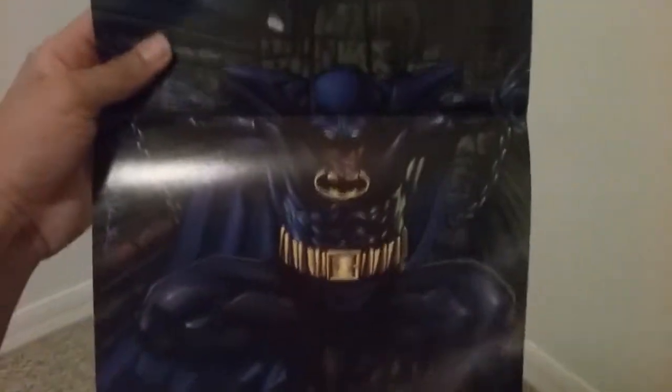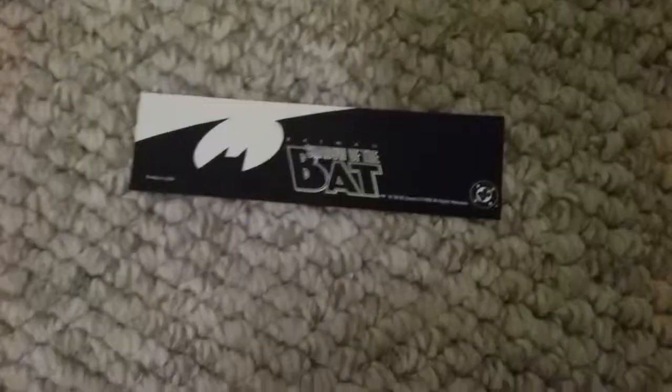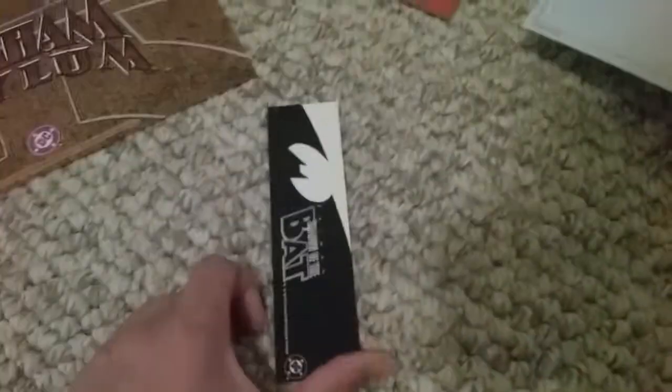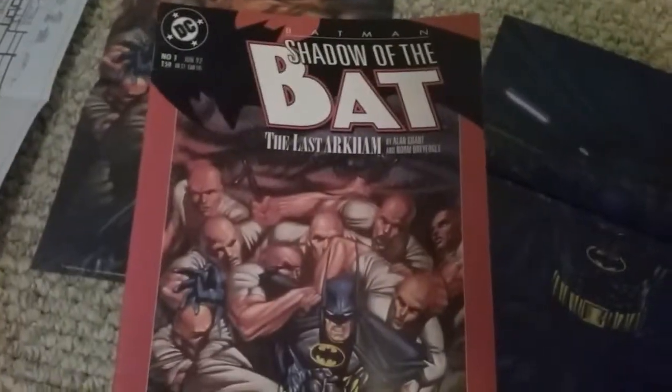Posters. Hold on, let me shine this to the light. Bookmark. It's practically the same side. The comic itself.